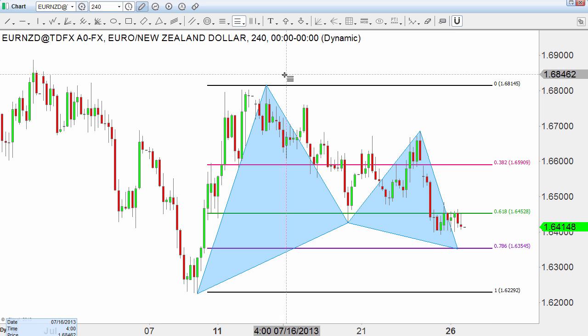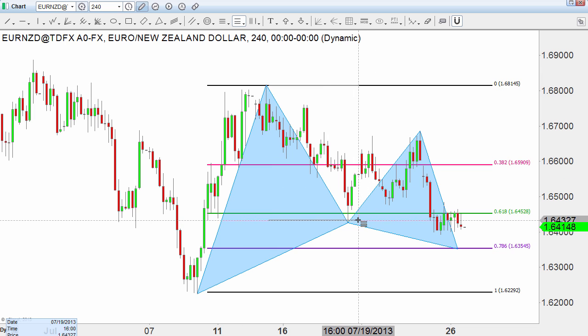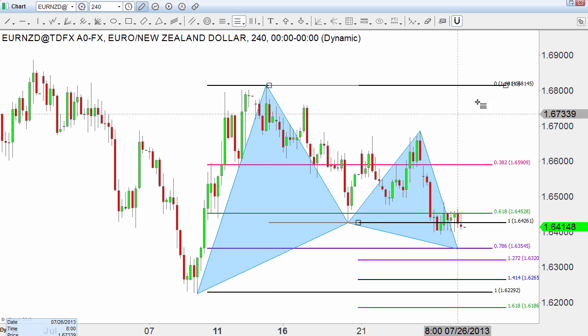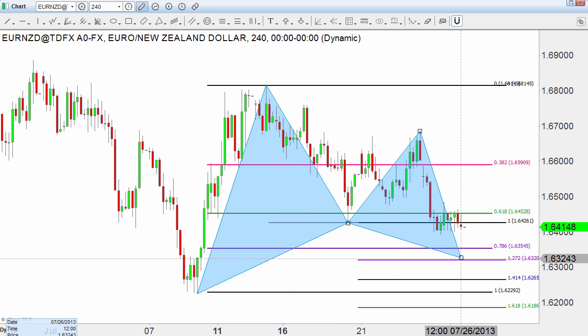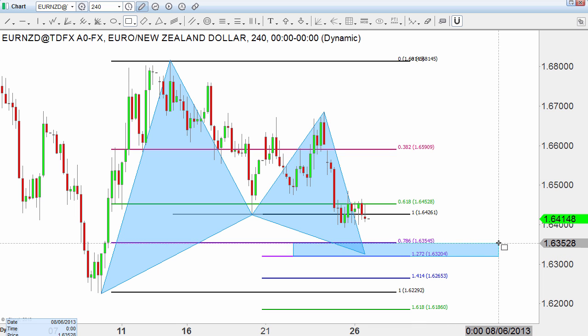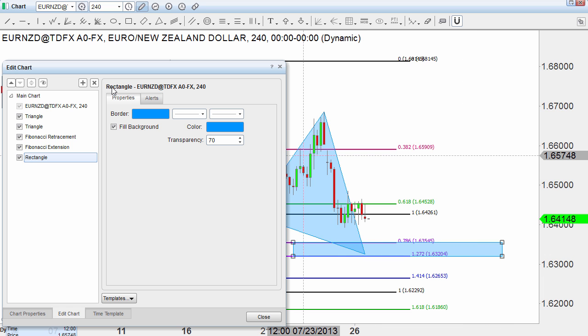If I draw in the Fibonacci extension at the 127, we're going to come in just a hair lower than that because we dipped a little bit on our 618 retracement here. But basically, guys, what we're looking for is a potential buy right in here between 63.20s and 63.50s. Somewhere in this area, and I'm just going to color it green so you guys can know that's what we're talking about here.